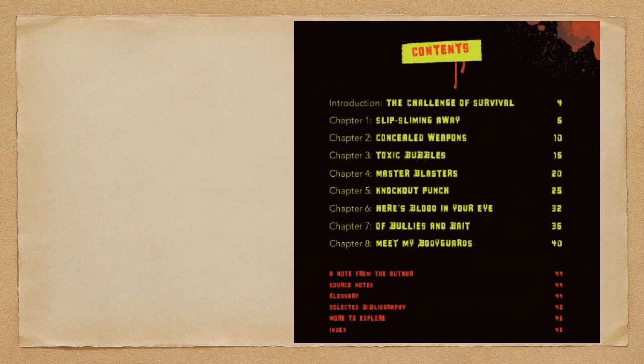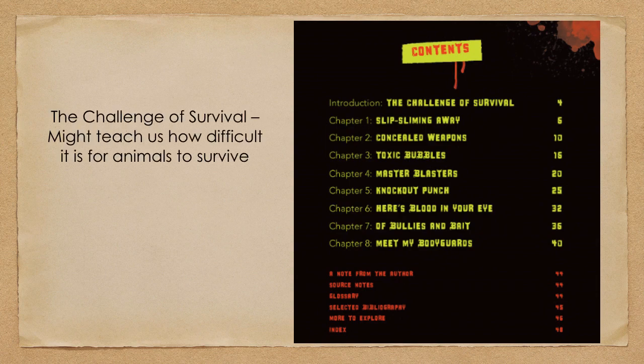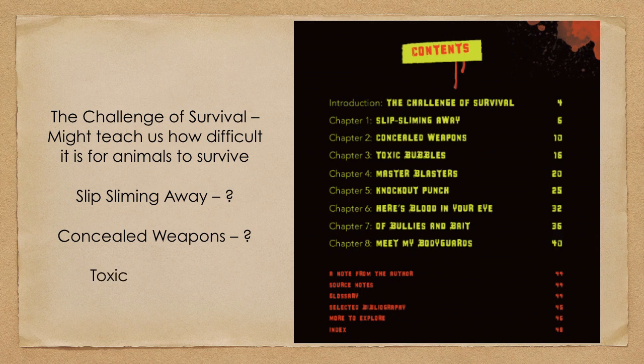Chapter 1 is pretty clear, the challenges of survival. Well, that section might teach us how difficult it is for animals to survive, about all the problems they face. But the rest? Was this slip sliming away? Concealed weapons? Can animals get their CCW? And toxic bubbles? Well, that one probably has to do with what happens when Devin goes to the pool.